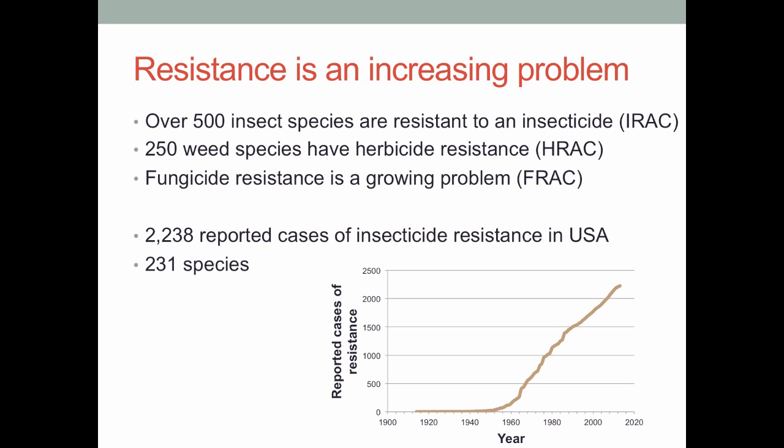Now, resistance is increasingly becoming a big problem in agriculture all around the world. And this is especially true when you're in areas like California or the developing world, where they are highly dependent on chemical pesticides for the control of their pests. This is an especially pronounced problem in insects. There are over 500 insect species that are known to be resistant to at least one insecticide. There are many species within this that have resistance to multiple insecticides. Weeds are about half that at 250.